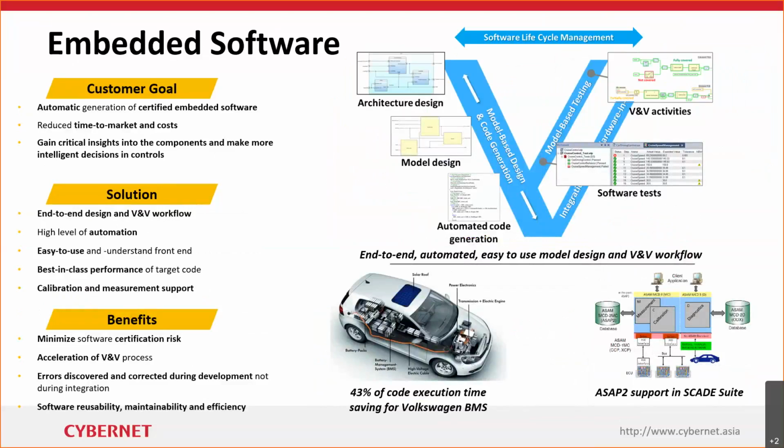And creating a correct and certifiable software for your ECU is key for success. And starting from requirements, writing code, testing, and also performing all kinds of verification and validation activities can be a time-consuming task. And at the same time, there is a high risk of introducing errors in manual coding.